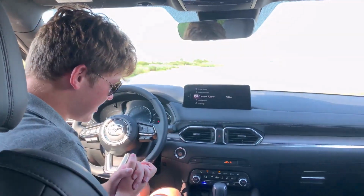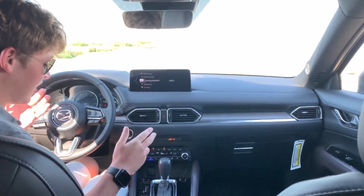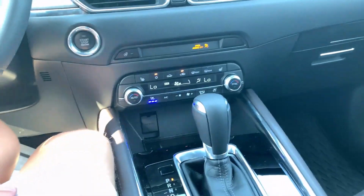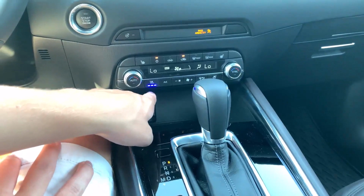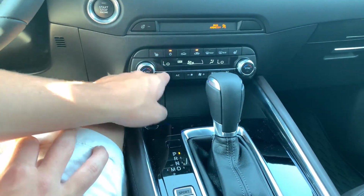And while we're in the interior, we need to talk about some of the features the CX-5 Signature offers. First off, you can see right here, I have heated seats. They're cooled. That's cooling. That's cooling. That's hot. That's cold.